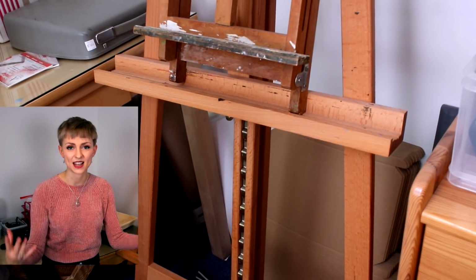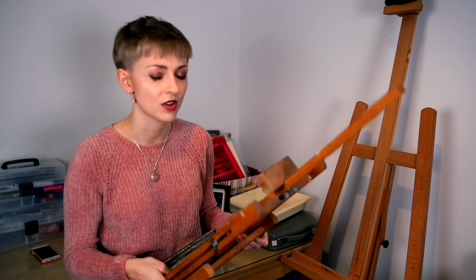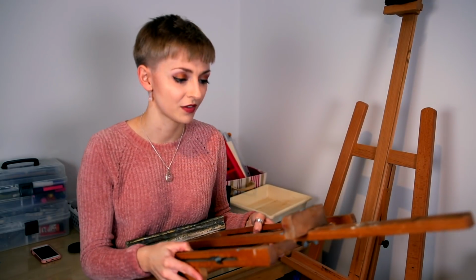No fancy base. Now this easel was given to me by my step-grandma, and I've yet to use it. Part of me is too nervous to use it. I don't want to break it. The sentimental value. Last year she gave me lots of art stuff and stopped painting. She was a talented, stunning painter.